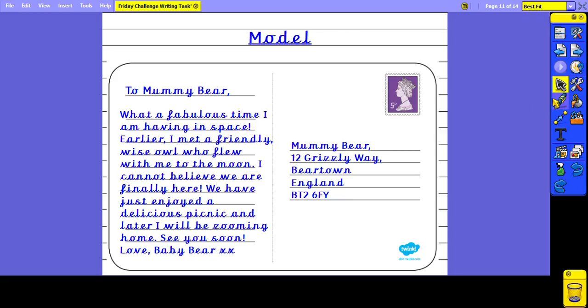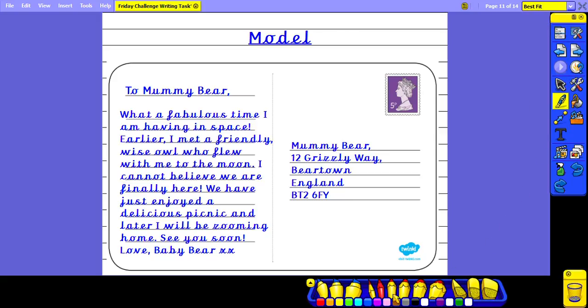Okay, so here is an example of what your postcard may look like. So I've got the address of Mummy Bear here. And I've made an address up. You can use the same one if you like on your postcard or make one of your own. And then I've started with a greeting to Mummy Bear.